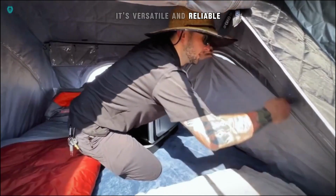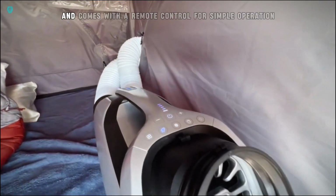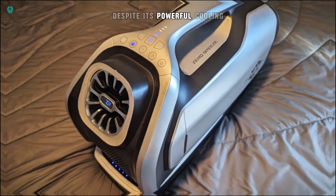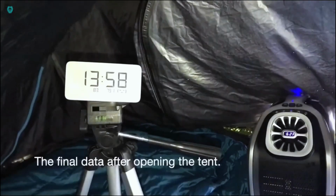It's versatile and reliable. The Zero Breeze Mark View AC features a convenient handle for easy portability and comes with a remote control for simple operation. Despite its powerful cooling, it runs at a quiet 52 decibels, similar to a gentle rain or a soft conversation.